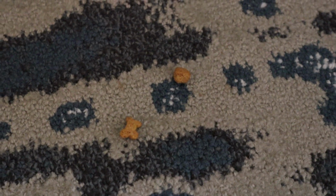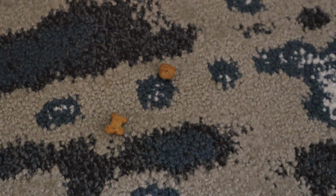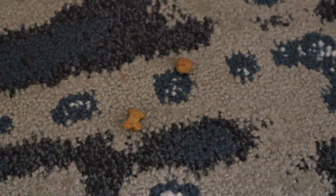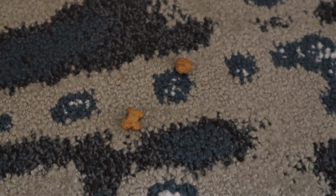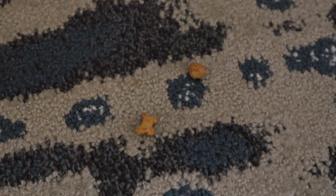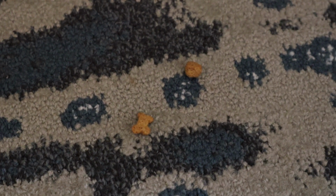Also, I forgot to mention, this hotel is pet friendly, and some of you might not be too happy if you found this in your room. I kind of think it's a little funny, even though it is an indictment on how well they clean the room. But in the floor over in the corner, I found pet food.